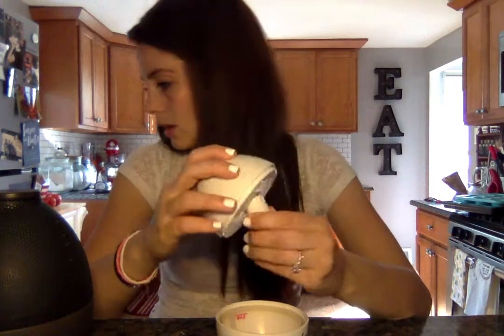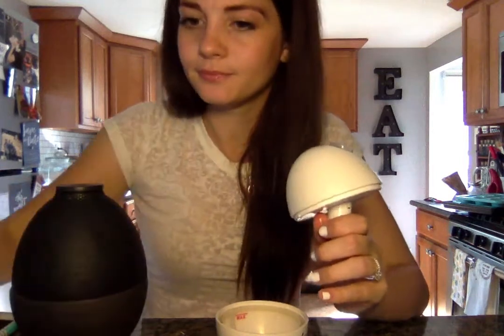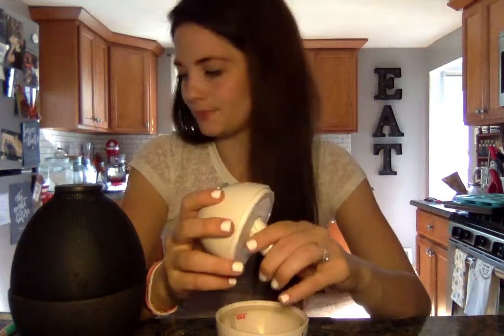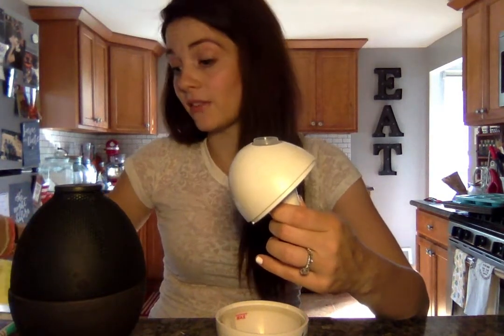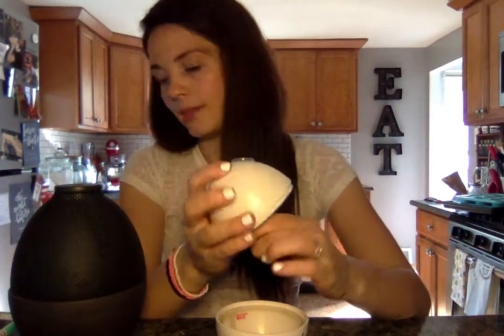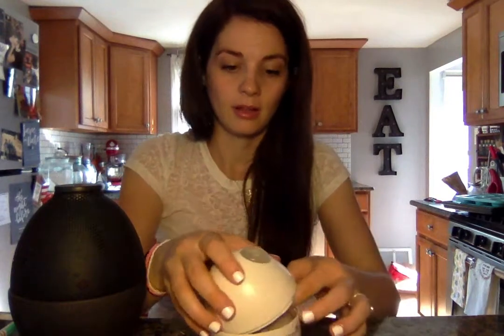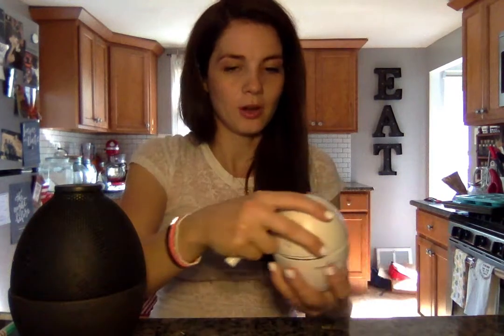I don't know how much this one is. I have it written somewhere. I think it's 26. Yeah, $26.50. This will run for about 4.5 hours. And it's awesome for the car. Like I said, this bobs up and down. There's a max fill line in here. You fill it with water, you turn it, and then you press the on and off button.